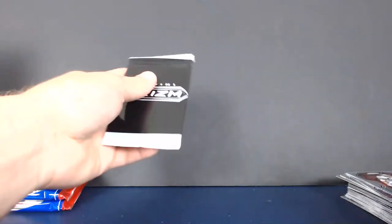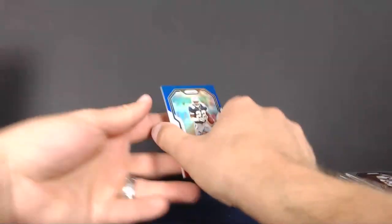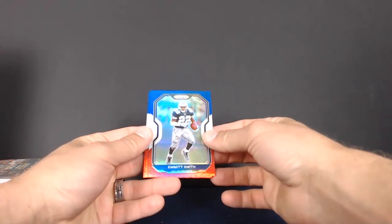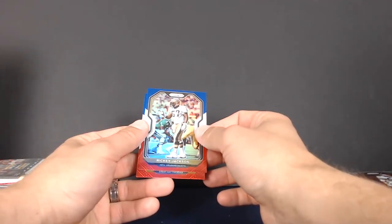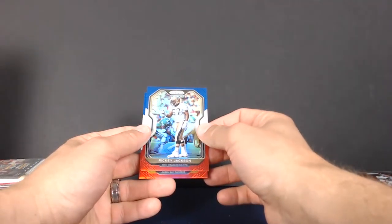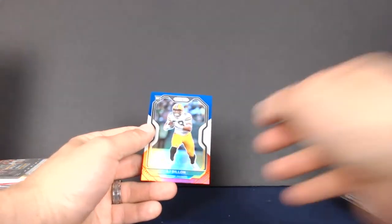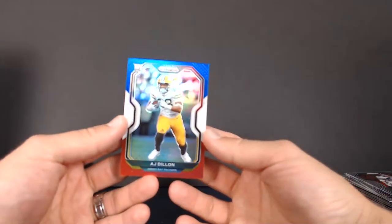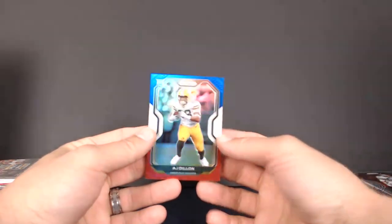Come on, let's get something good right here. Come on, big QB, big running back, big wide receiver in the back. Let's go. Here's a big running back. Emmitt Smith, rookie running back. Got Ricky Jackson, and we have a Packer. Come on, be Jordan Love. Even A.J. Dillon. Those both are nice, man. Got a nice A.J. Dillon red, white, and blue for the Packers. That's nice.